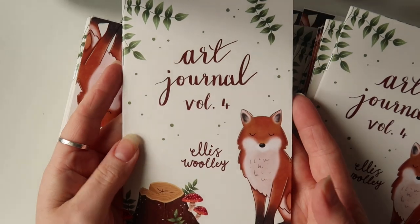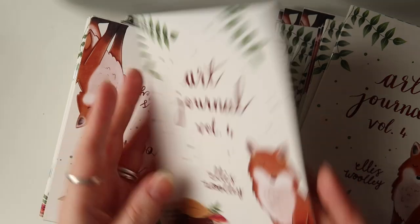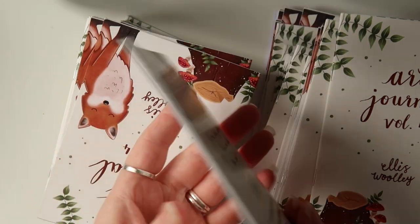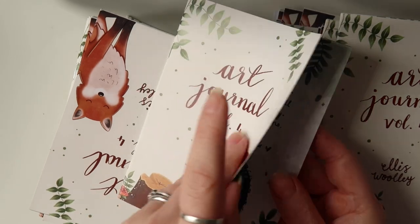I really would love to flick through these with you, but I know so many of you love the surprise element. But this is what they look like on the back. There's just a little thank you on the back to my patrons, because they're also a big part in making these zines. I will show you the first two pages.